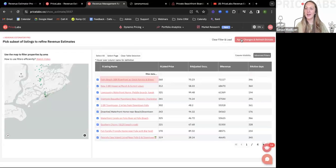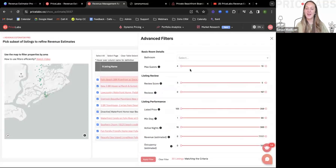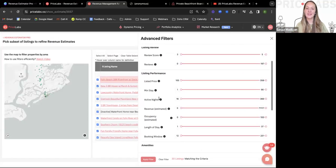So if I'm looking at, oops, that's not what I wanted to do, advanced filters. If I'm looking at things like active nights, that's an important one to pay attention to, because say we have a listing in here that has only been active, or only rents, for the summer season. They're only active for 120 days out of the year, or in this case, maybe 16 days out of the year.